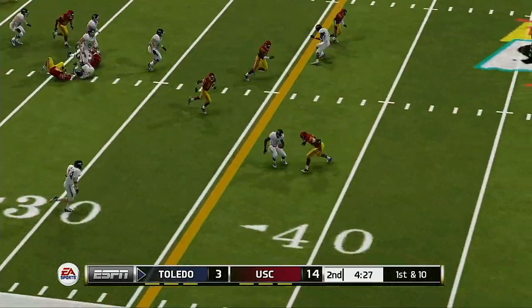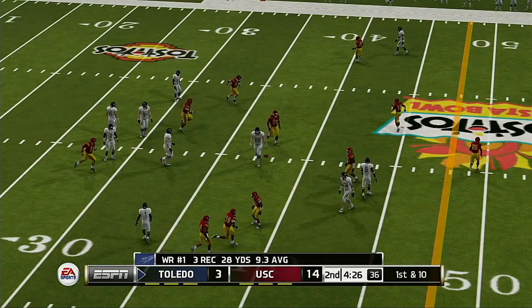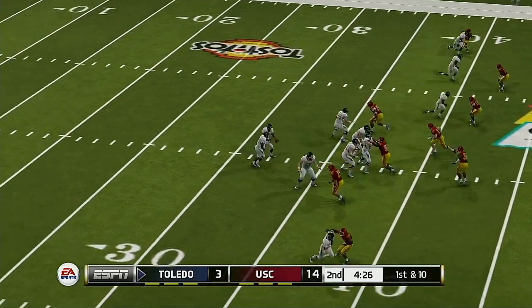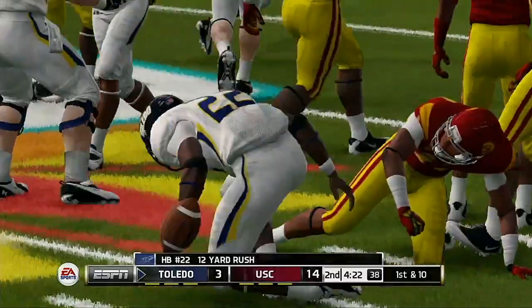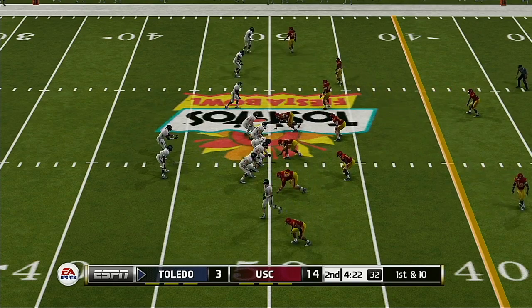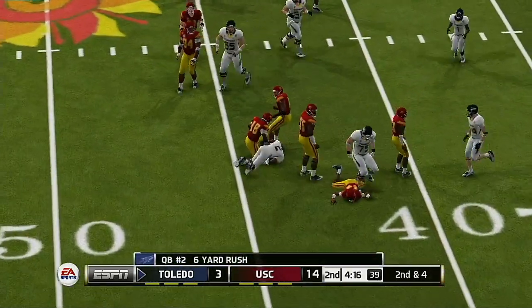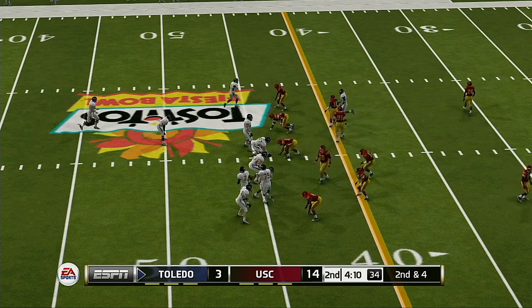The cavalry's coming. Gets it off as he's hit, complete, and down he goes, right around the 38-yard line. Gains his way to midfield. That's good for 12 yards. That makes it first and 10. Brought down after a nice run up the middle. Gain of 6 on the play. That'll make it 2nd and 4.